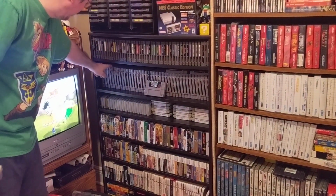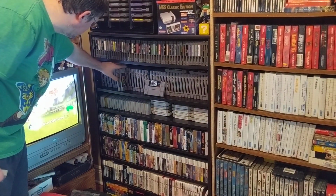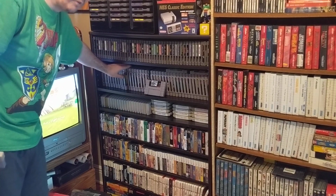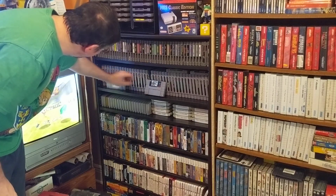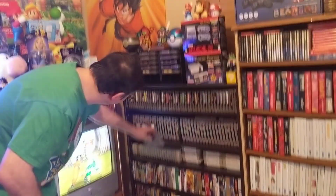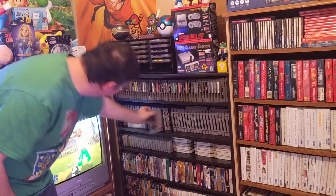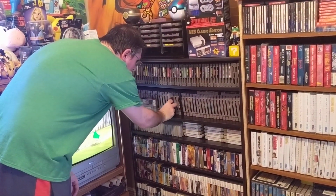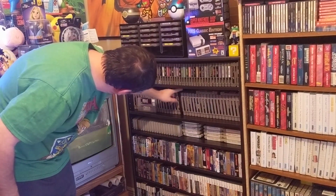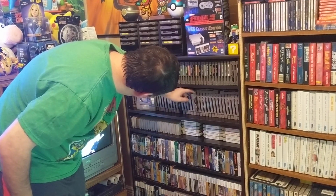Castlevania 4, all three of the Donkey Kong Country games, which the second one I actually 100% that game before. Dragon Quest 3, which is just a reproduction, but still one of my favorite games. Gradius 3, which I beat that game before, like I mentioned. Killer Instinct, Legend of Zelda: Link to the Past. Mortal Kombat 3.